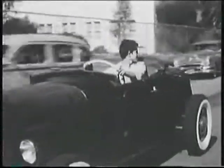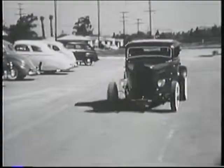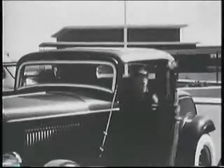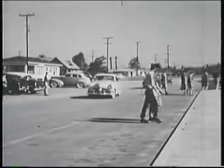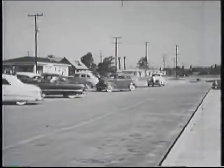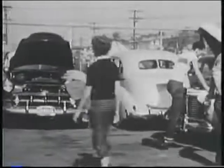Hot rodding, born in the '30s and '40s, reached its greatest popularity in the '50s, symbolized by the '32 Ford, the most popular car ever to hot rod. The craze swept high school campuses across the nation. Once again, it was the Fords that dominated the scene with their youthful styling and quick flathead V8 engines.